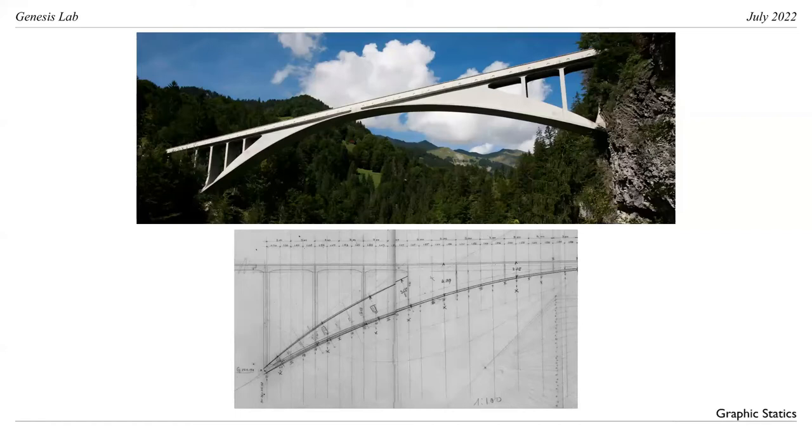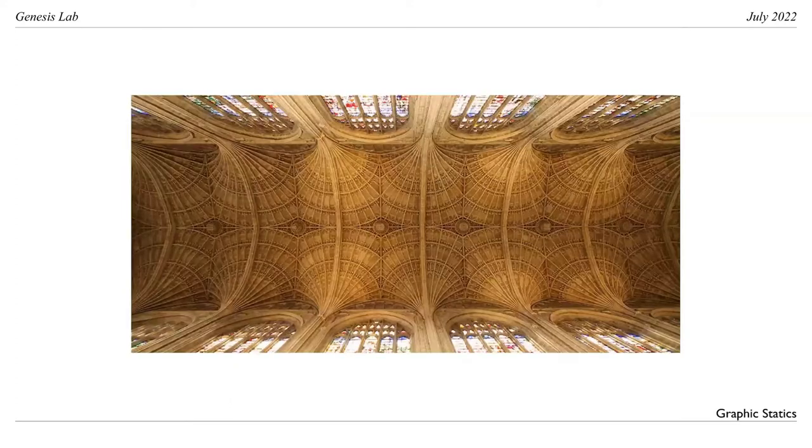So here we see some very famous elegant reinforced concrete bridges in Switzerland by Maillart. And here at the bottom, you can see the hand drawing where, by graphic statics, he was able to inform his structural design approach. Another thing to mention is that graphic statics can really relate to the masons' approach to building Gothic cathedrals. This is King's Chapel in Cambridge, which is from the 15th century, I believe. And back then you had these beautiful masonry structures, and they were perhaps a result of trial and error.